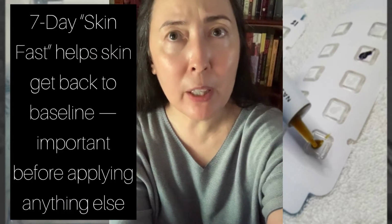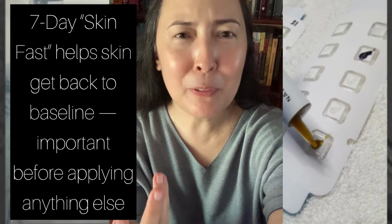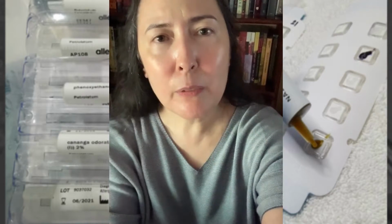And then we'd normally recommend what we call a 7-day skin fast. It's sort of like an elimination diet, but for skin, where you would take 7 days and use nothing, basically. Cleanse your face with our virgin coconut oil, for example, that's it. And then very slowly start reintroducing stuff.